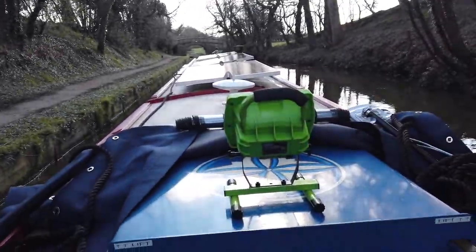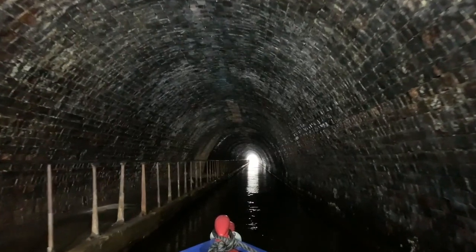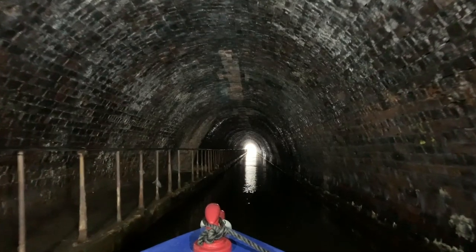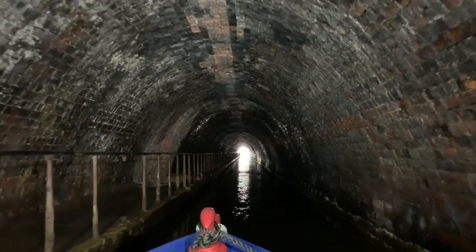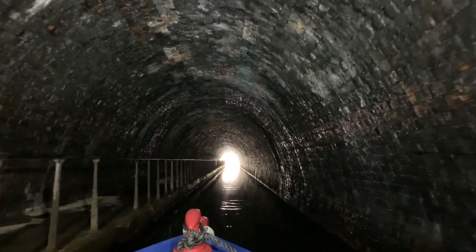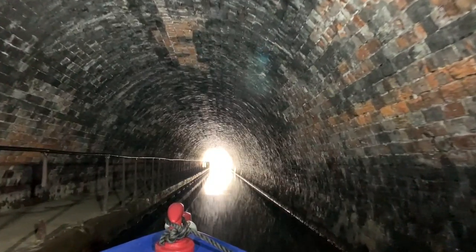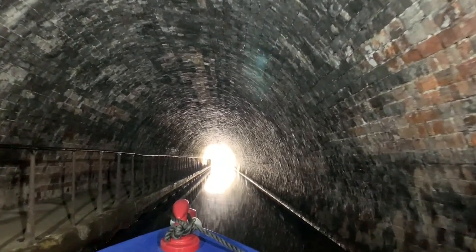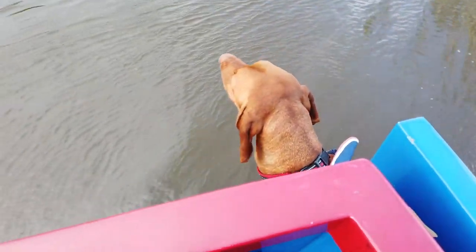Got my lamp out there, ready for the tunnel. Whitehouse Tunnel, only 191 yards long. Breezy in the tunnel. Ziggy's still searching for the elusive squirrel.